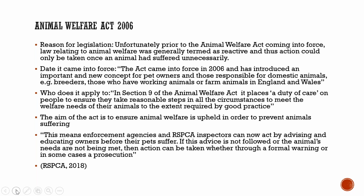So it came into force in 2006. And the thinking behind it is that it's introduced an important and new concept for pet owners and carers, or those that are responsible for domestic animals, such as breeders, working animals, or farm animals. And this encompasses animals in England and Wales. So who does it apply to? Well, in section 9 of the Act, what it does is it places a duty of care on people. These people that we're talking about are pet owners, farmers, breeders, owners of boarding, such as kennelling and cattery establishments, rescue centres, veterinary practice, just to name a few.